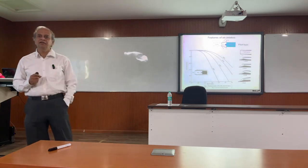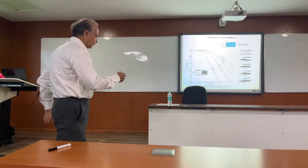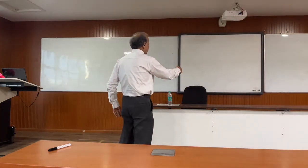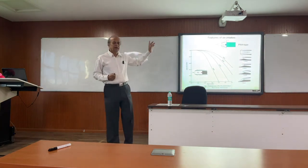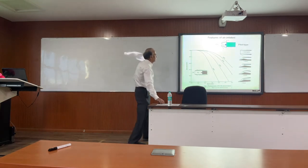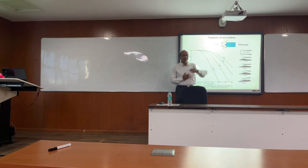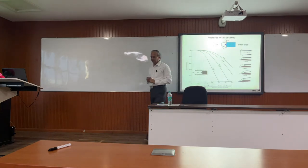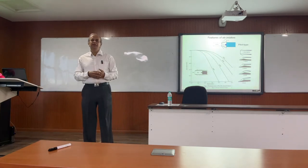If you are flying an aircraft up to, let's say, Mach 1.8 or 1.9, they use what's called a pitot intake. Here you have a Mach number more than 1, let's say 1.8 or 1.9, and you get a normal shock in front of the intake. At that Mach number, the loss of total pressure is not a very great deal, maybe 5%, 10% of that order. So the engine can still perform.